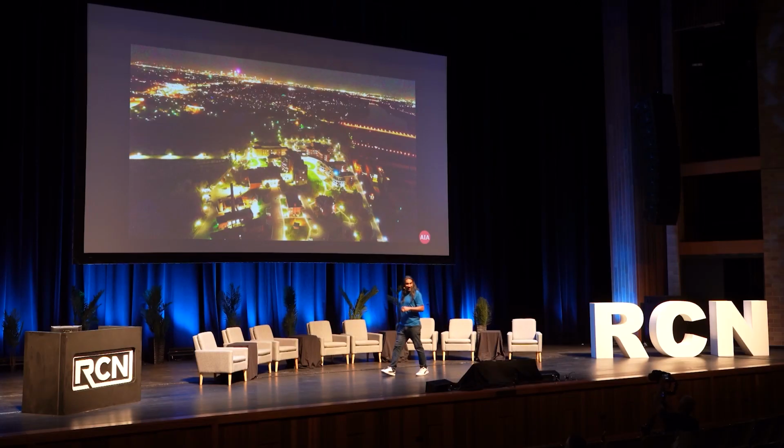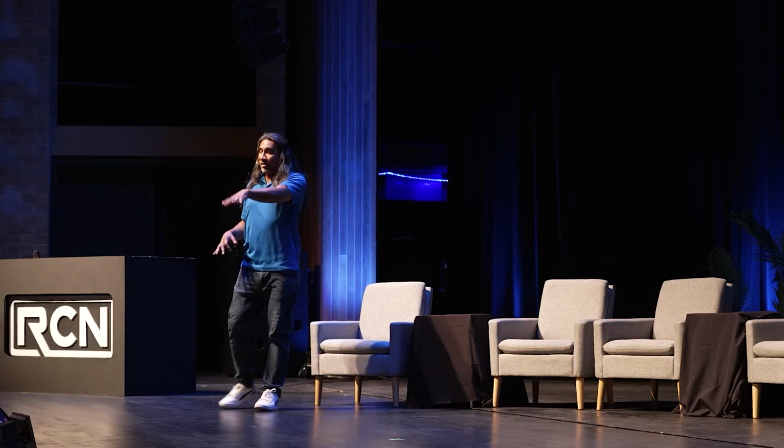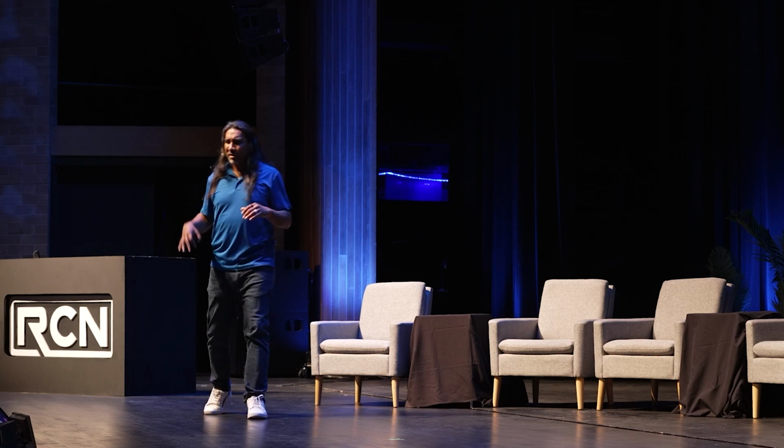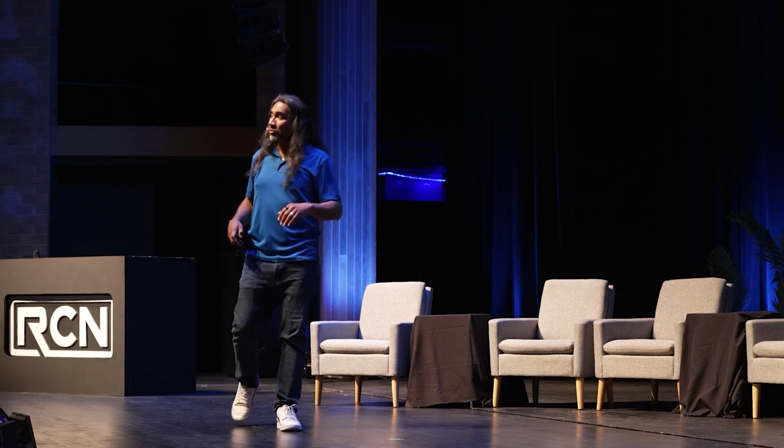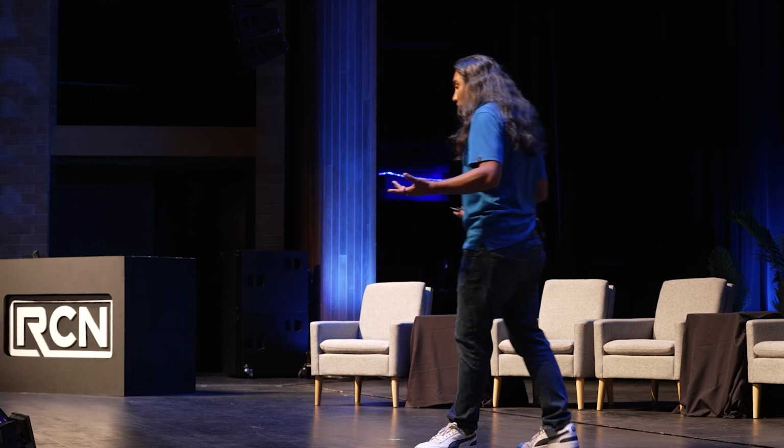Anybody know where this is at? That's probably hard to see. So that's Minneapolis in the background there, right? So we're next to the airport. There's a national park right there. And then this is a federal facility here. So there were all kinds of different waivers and hoops that I had to jump through. But we did it. I did it.